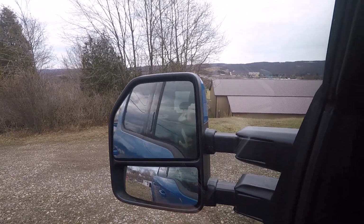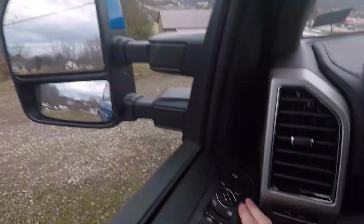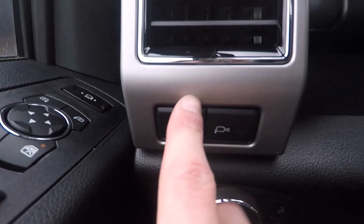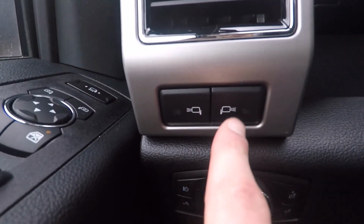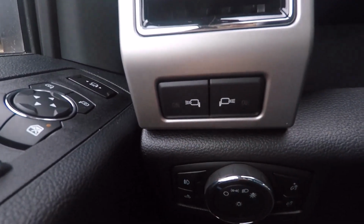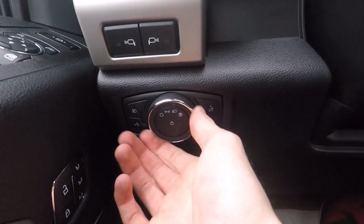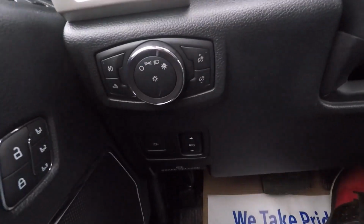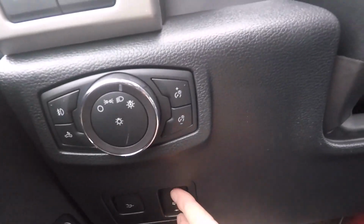These are also power folding, as you can see. Your window controls are there. Your little LED spotlight buttons are right here. You can turn them on individually there, which I don't know why they're not turning on. Down here is your headlight control, fog lights, your bed light, your dimmer. Coming down here is your release for your tailgate.